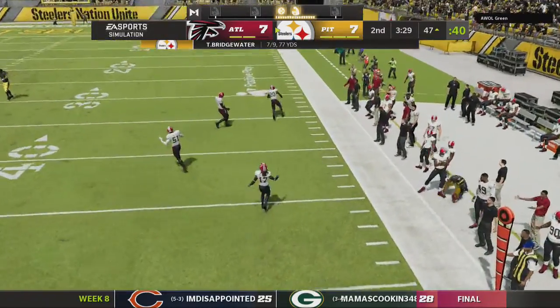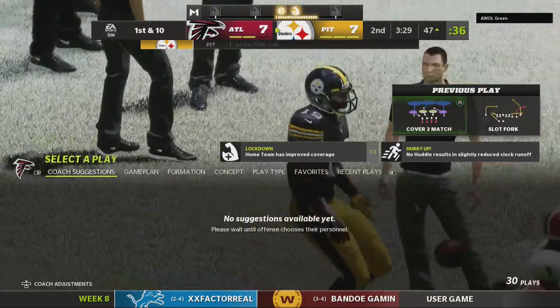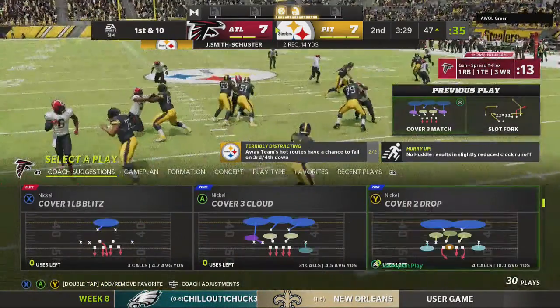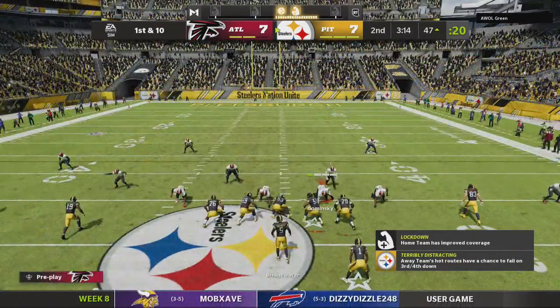Now a pass that's taken in by Smith-Schuster. And he'll take this to the other side of midfield before going out of bounds. Back-to-back receptions for him, and it's another first down.